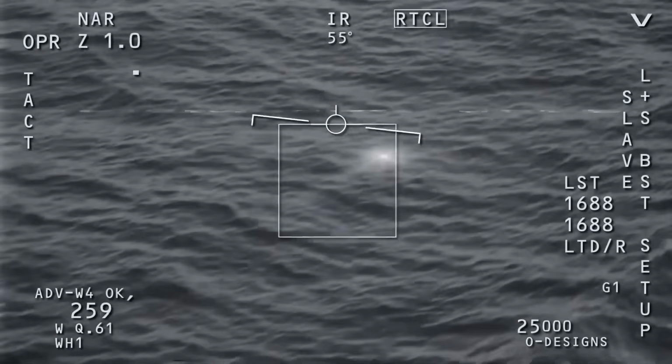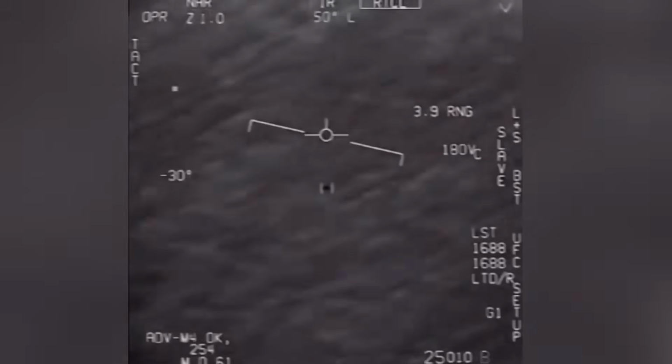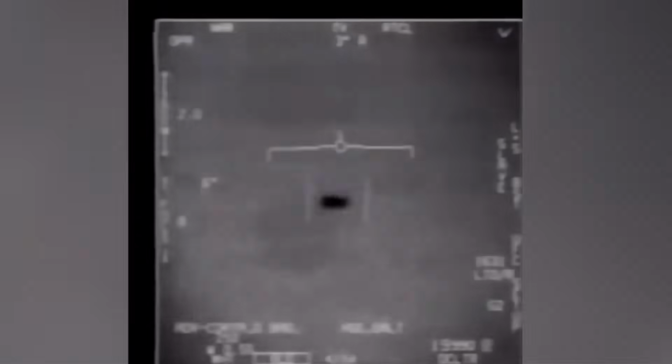And when I say quickly, I mean it was moving at 3 times the speed of sound and over twice the speed of fighter jets, so faster than any kind of technology we currently have. We still don't know exactly what it was, but it was certainly beyond our current capabilities.